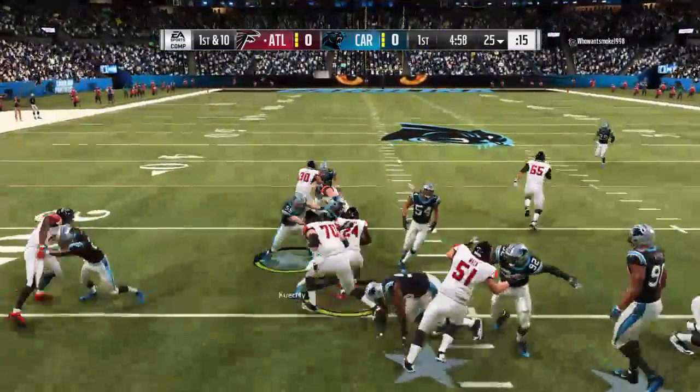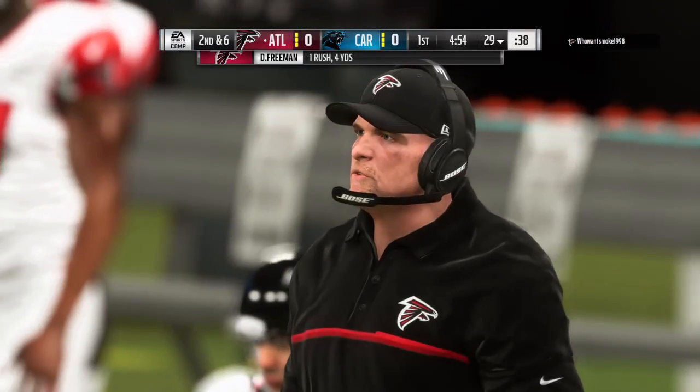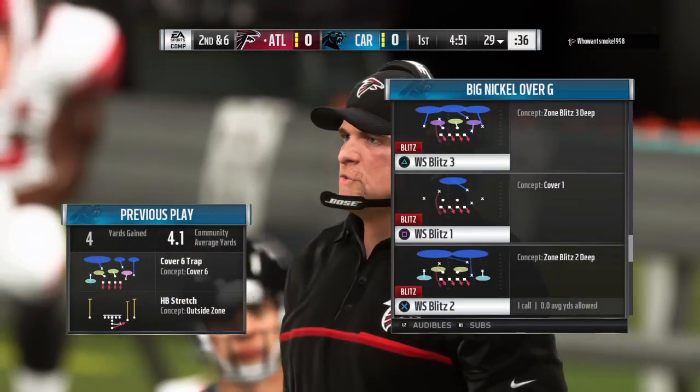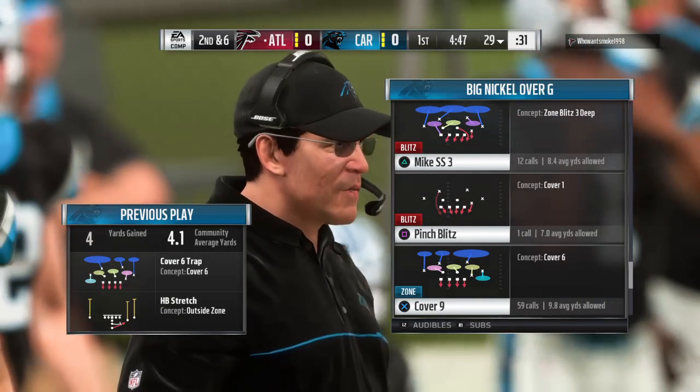They'll run for the first time with Devontae Freeman. And he's able to plow forward up to about the 29, just shy of the 30. Call it a gain of 4 on first, and that'll make it second down.